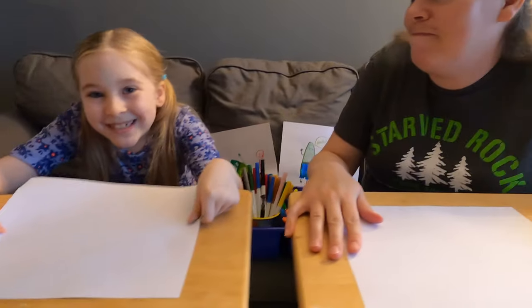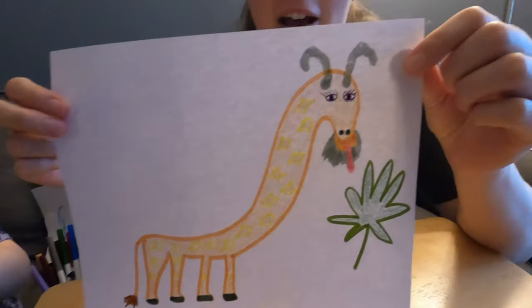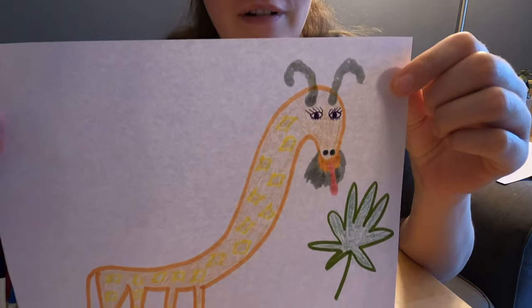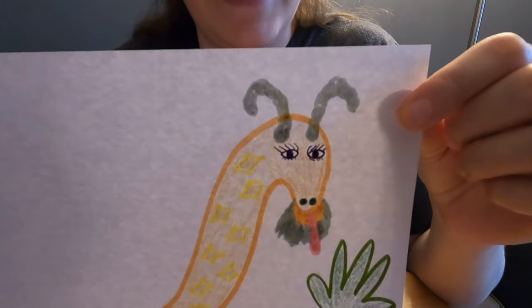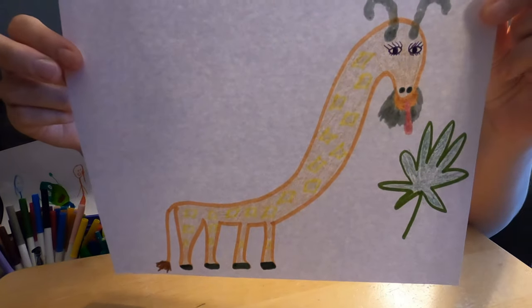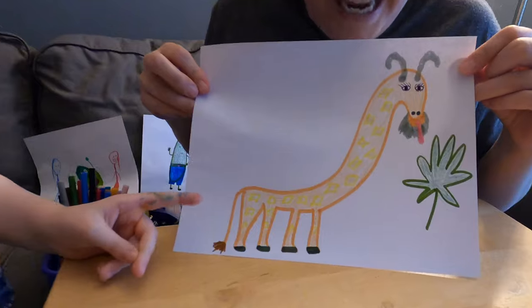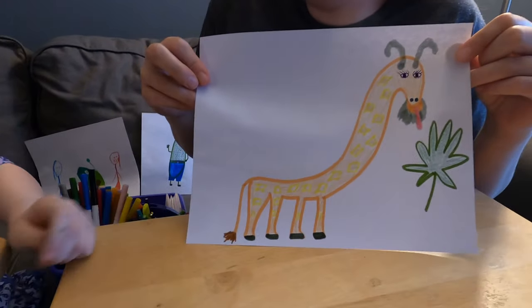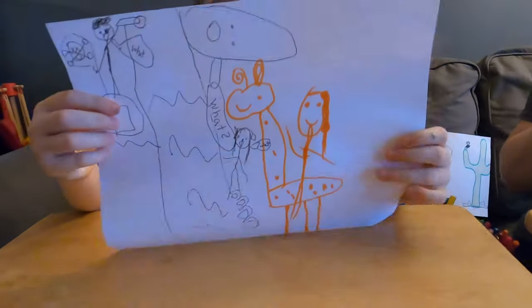Okay, now for the reveal. We'll start with Mommy one more time. The goat giraffe. Body of a goat, long neck. Beautiful eyes like a giraffe. Goat horns and a goatee. It's a long giraffe tail. It's tail that connected to its body. Yes, it is. Your turn.